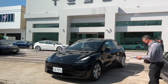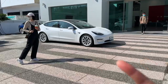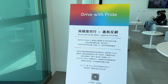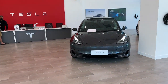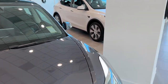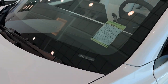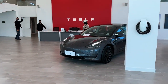Okay, so we're here. Oh, there's so many people picking up. Yeah. This is so cool. So even the display car is sold. That's pretty funny. Here's a white on white. So this is still a Fremont made.